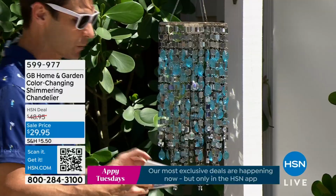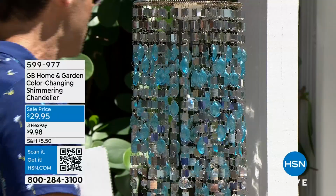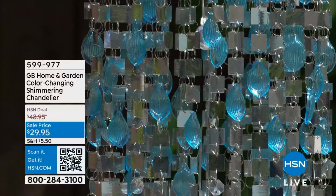Because it elevates any space immediately, indoors or outdoors, giving you a little bit of that movement, giving you color, giving you light that is on a timer, which means you're not running any wires, you're not having to flip any switches. Batteries are included, there is no assembly, and immediately it elevates the space.